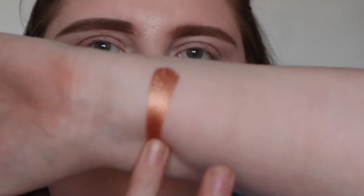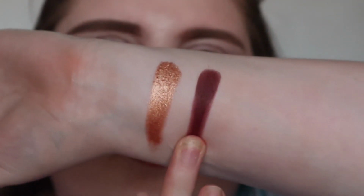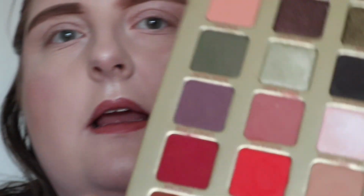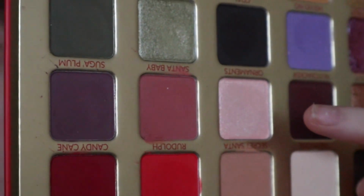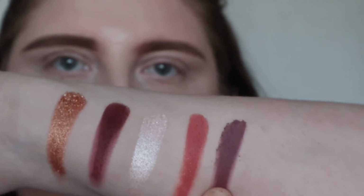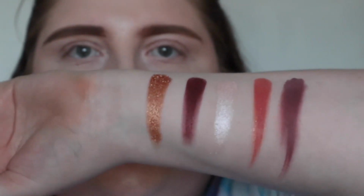Row number 3 we've got Decked Out. Whoa, that's a beautiful shade. Nutcracker and Ornaments. Oh wow, that is beautiful. That is like a duochrome. It looks pink in here. I feel like it looks more pink anyway. This one here, it looks pink and then it comes off quite white. And then we've got Santa Baby and Sugar Plum, which is quite like a mauvey kind of colour. So that's row number 3.